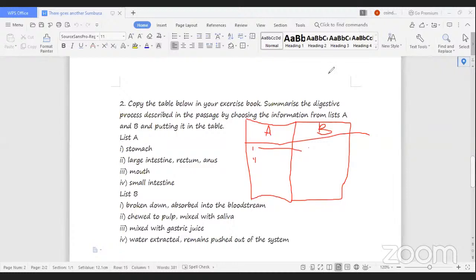Have we understood that? Match what happens in the stomach. The events are here. You put them. What happens in the mouth? You match them with those that are in B. That is our sample exercise.